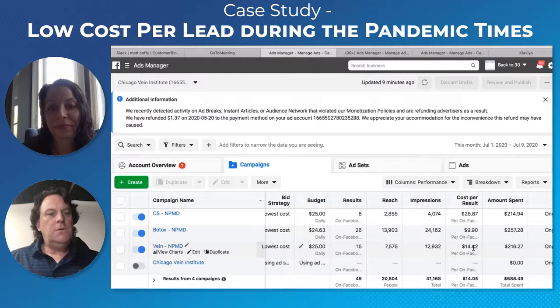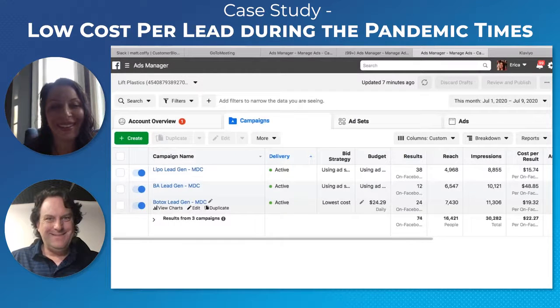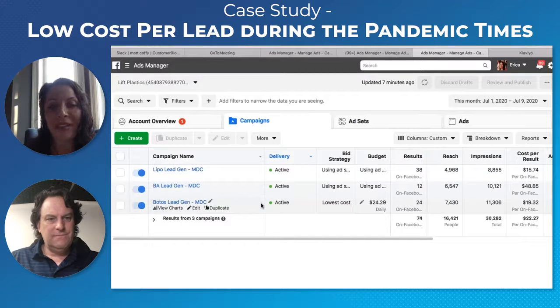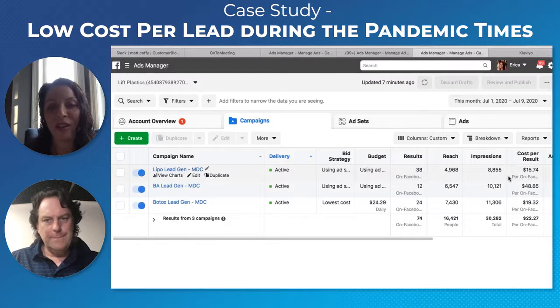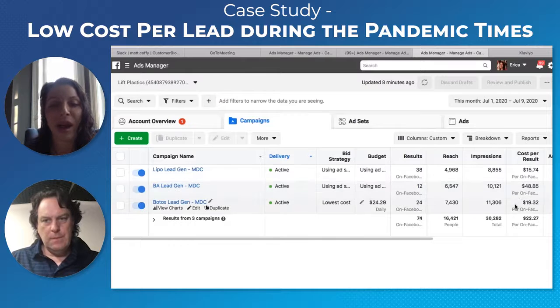Great. So now we've done New York, Chicago. I bet you we're heading west. We're going to Houston, a new hotspot. This is a plastic surgeons campaign. This account is running liposuction, breast augmentation, and Botox. And again, we are seeing surgical leads for liposuction at only $15. So this month they already have 38 leads for lipo. They have 12 breast aug leads with a cost per lead of $48. Again, fantastic. And then they're also running Botox.